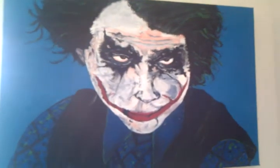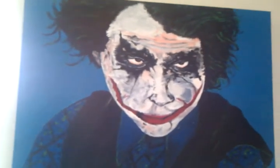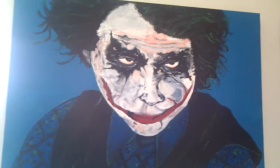But other than that, guys, just showing off my prints, and I wanted to see what you guys have, if you guys have any cool art or anything like that.